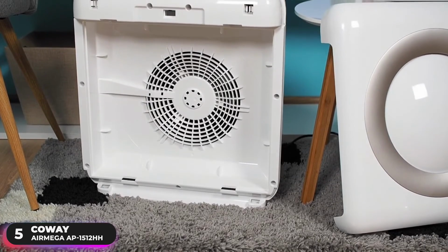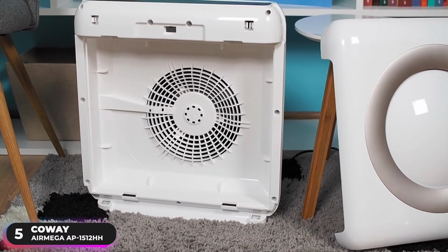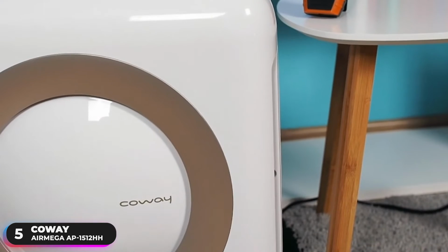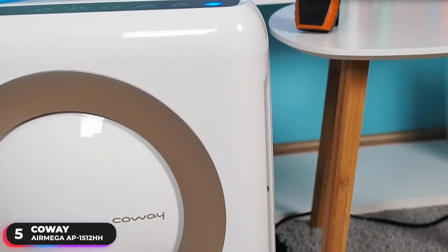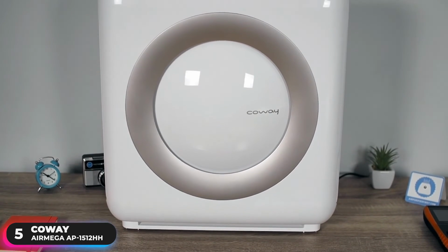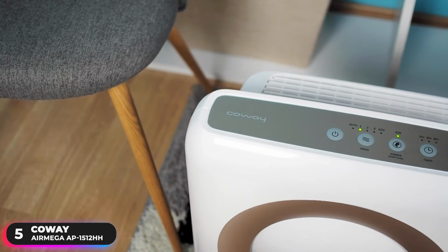The purifier is deceptively quiet when on its lowest setting, almost to the point where you're having to check if it's even on. However, the noise ramps up quickly when on the medium setting and becomes unbearably loud on its highest setting. Fortunately, the device is so effective that the highest setting is rarely needed.